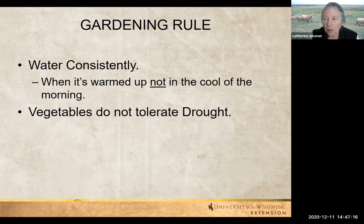You'll get a better crop, and you won't get ugly fruits like you do if you water early in the morning. So water when it's warm out, or the warmer part of the day. Late afternoon is fine too. It's just that watering at 6 a.m. really doesn't help the garden at all. And again, vegetables aren't drought tolerant.